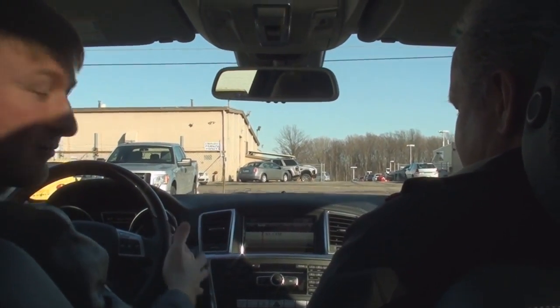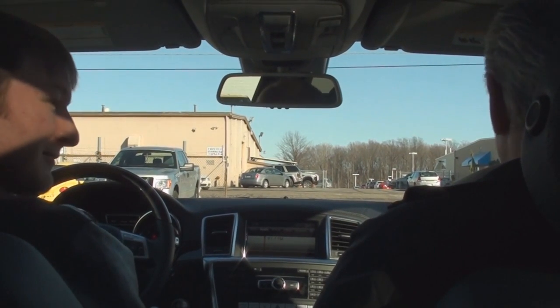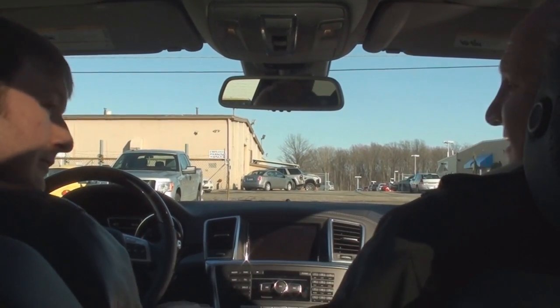Push the P for park. That's all it takes. Unfortunately, the test drive comes to an end. It would be nice to go for a ride on this for an extended period of time. Oh, definitely. I guess you have to buy it to do that.